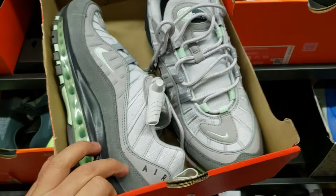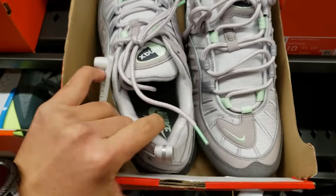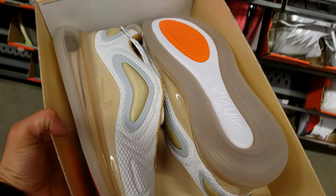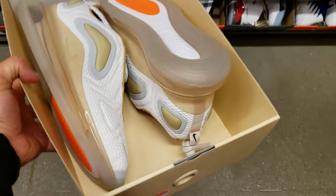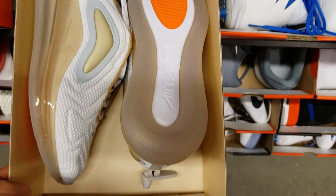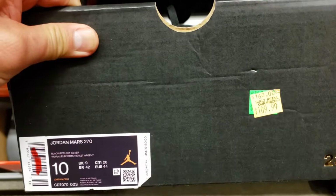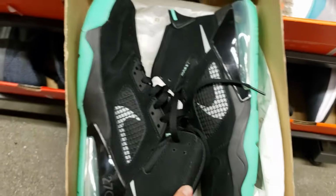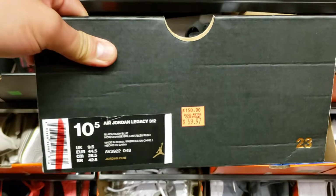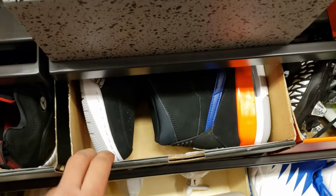Got some Air Max 98s. These are really nice. $160, but you do get that 30 off though. That's what's up. That 30 off makes it worth it. Air Max 720s going for $100, 30% off. I like that colorway too. It's one of my favorite colorways for this sneaker. Okay, the Mars 270, 110. That's a pretty solid deal. 110, not bad. 30% off. The Legacy 312 going for $60, man. $42 after 30% off. That's solid.